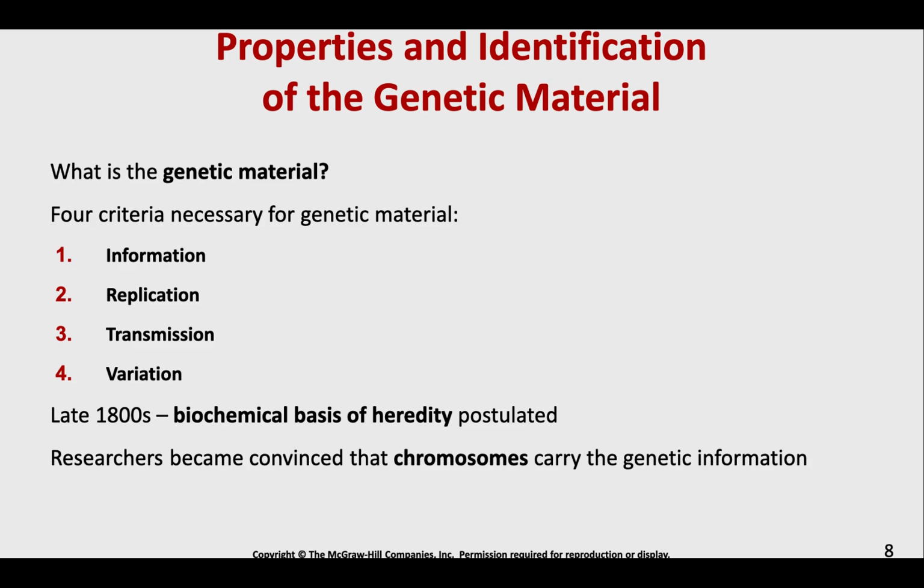It must be able to be accurately replicated. It must be copied. That way, during transmission, it can relay that copy to other cells or from parent to offspring. So we're moving that data along between cells.